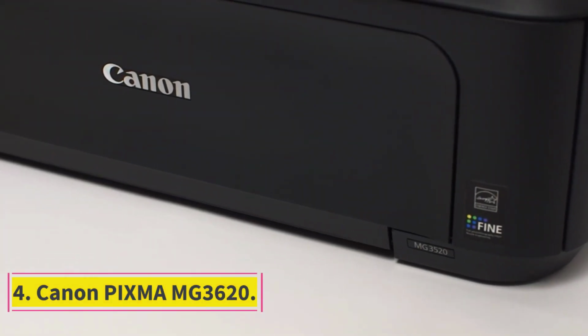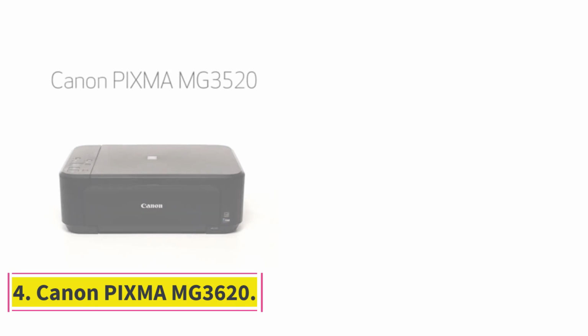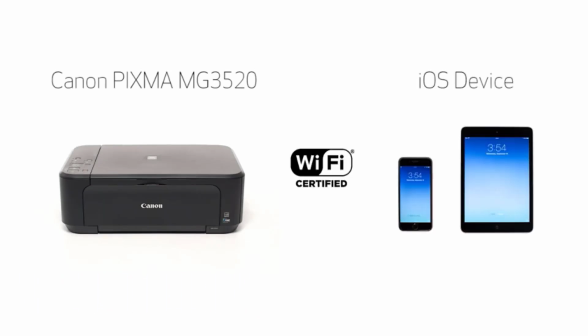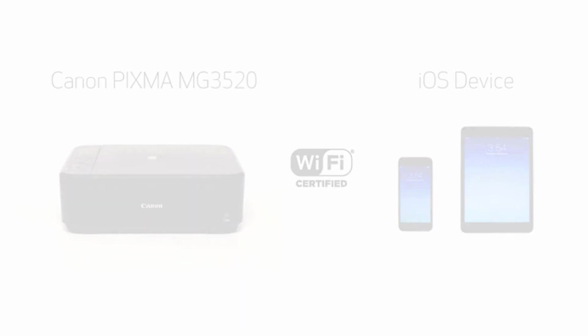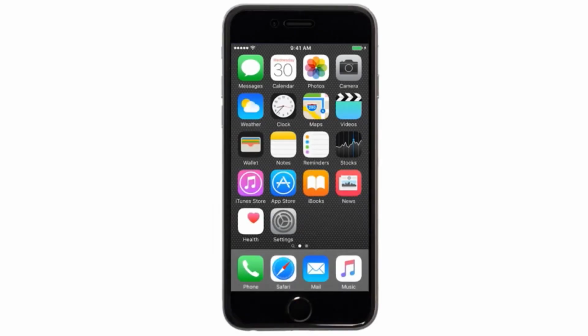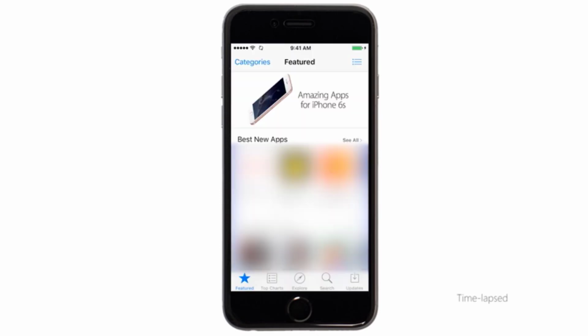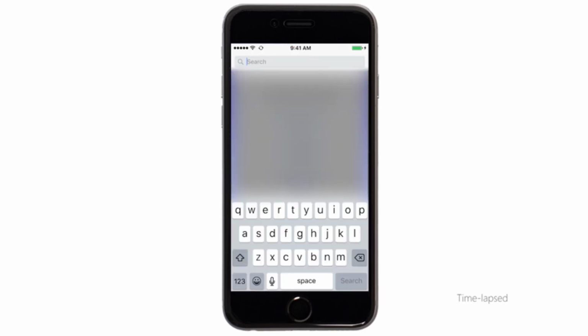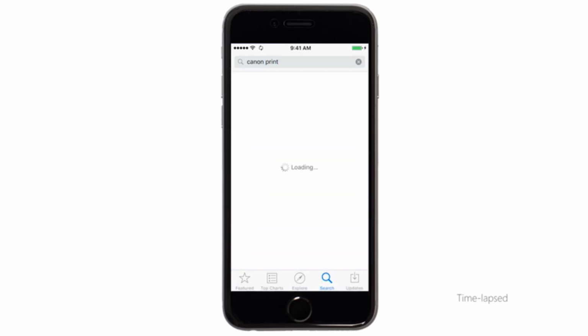Number 4. Canon Pixma MG3620. If you have a tight budget, we recommend the Canon Pixma MG3620. It's a basic all-in-one inkjet printer with a flatbed scanner, Wi-Fi and USB connectivity, and a 2-cartridge system. However, it still produces good quality documents and photos, so if you're only looking for a printer for the occasional one-off project, this printer can get the job done without costing you too much. The scanner also produces high-quality scans, it just doesn't have an automatic feeder or fax functionality.